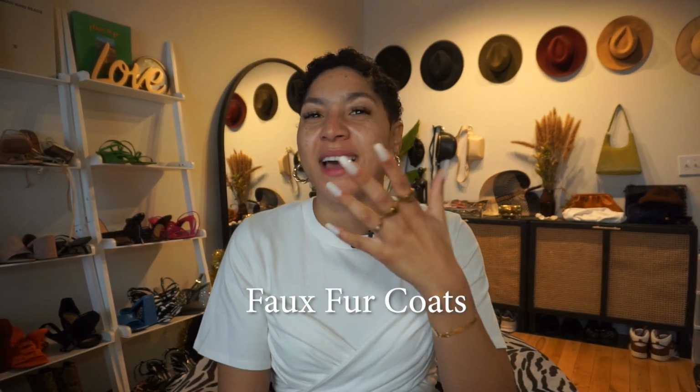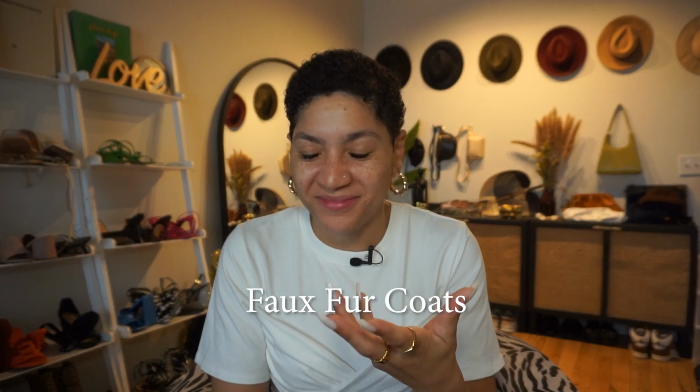So next up in outerwear is the faux shearling coats. I stand for a faux fur coat in the winter. You can't tell me they are not that girl, okay? And I have 3 crop styles. Here's what they look like.